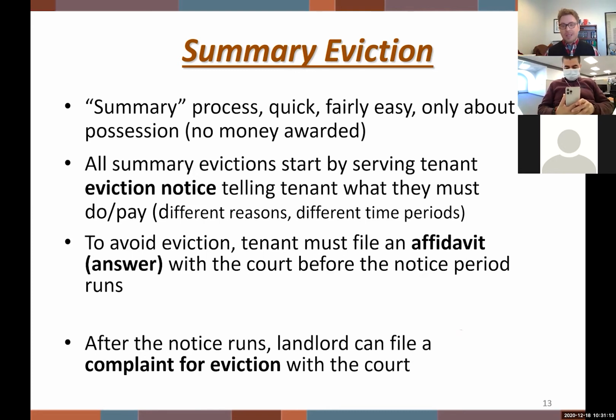It's fairly quick, it's fairly easy, it's really designed so that landlords will be able to do this on their own. But it's also designed so that tenants will be able to appear on their own. So it's pretty rare that you actually see a lawyer in eviction court, for example, because tenants and landlords are appearing themselves.